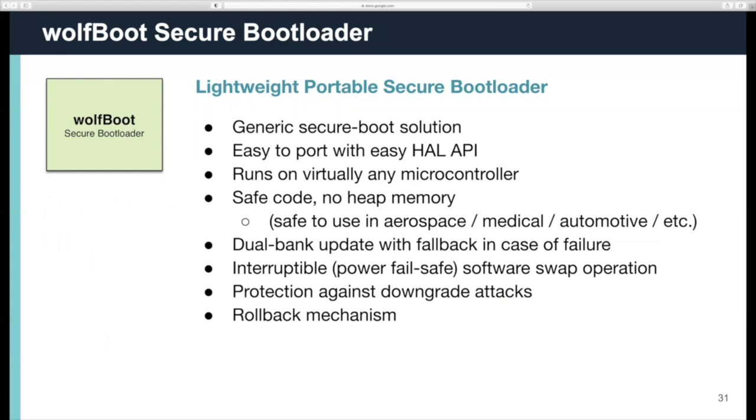the DO-178. It uses a dual bank mechanism where you have two partitions. The bootloader itself handles the update and will perform the swapping of the partitions, and it does it in a fail-safe way where if the power is lost, it will resume where it left off when power resumes. It also protects against version downgrade attacks, and it has a rollback in case the update fails.